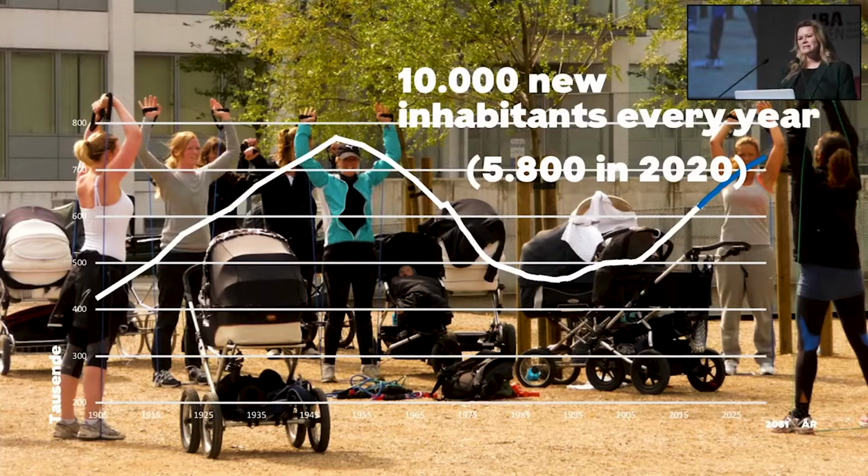And of course, as a city, this is an exciting opportunity. It's an opportunity for growth. It's very expensive in terms of providing public services, schools, daycare, infrastructure, and so on. But I think the changes in the demographic patterns in Copenhagen say something about the city and the quality of life, because 8 out of 10 of the new inhabitants are children. It's because people are staying in the city, they're having their babies there, rather than moving to the suburbs.